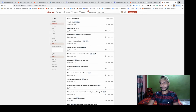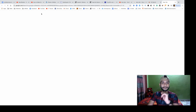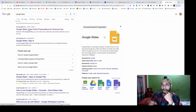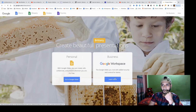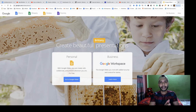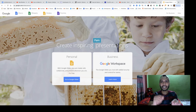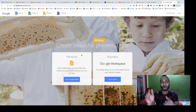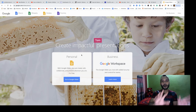Then okay, fine. Then search on Google Slides. You can use the Google Slides, then make a written post on Google Slide, then you can use images from Google. Then open the slide, and at first open the OBS software for making videos, then open the slide and just simply show all of your slides in the video.